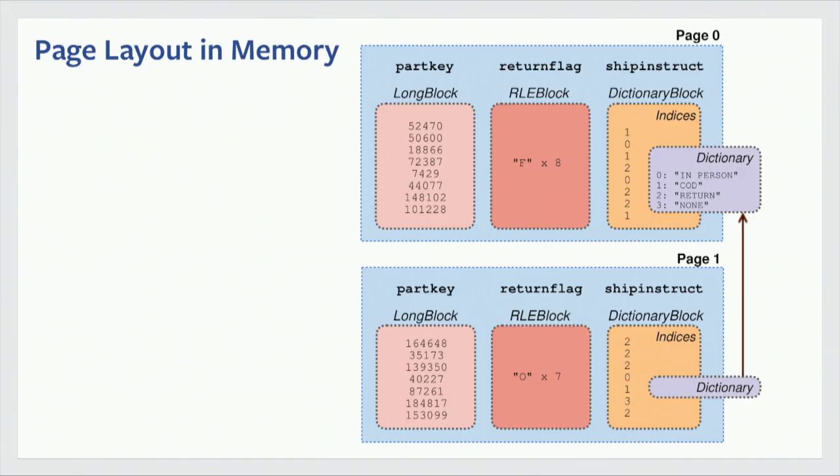So here's an example of how we lay out data in memory. We have 2 different pages of data with 3 columns. Within each page, the data is columnar. We can see that for part key, those are just numbers directly. For shipping instruction on the right, we have a shared dictionary in purple that's shared between both of the pages, and then the value inside the page is indexes into the dictionary.